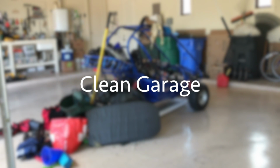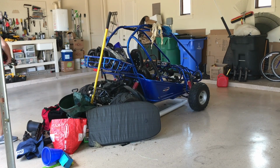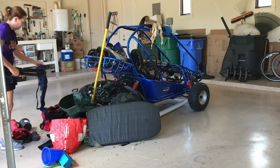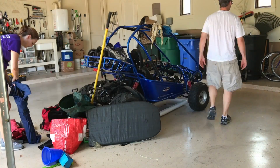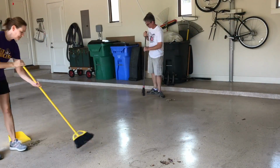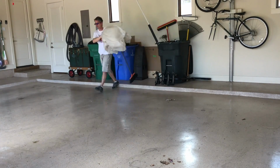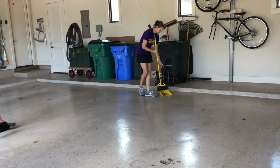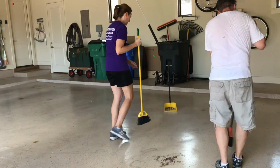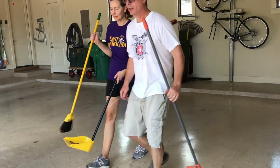Cleaning the garage. This is another one of those spring cleaning items in our home. My husband maintains the garage throughout the year, but around once a year in the spring, we like to get together and really do a big decluttering of our garage, assessing things, making sure that we're not storing things that we don't plan to use again. That will clear up a lot of space and make the garage a lot easier to use and functional. Plus, it just looks a lot better. While we have everything out of the garage after we declutter, we give it a really thorough cleaning.